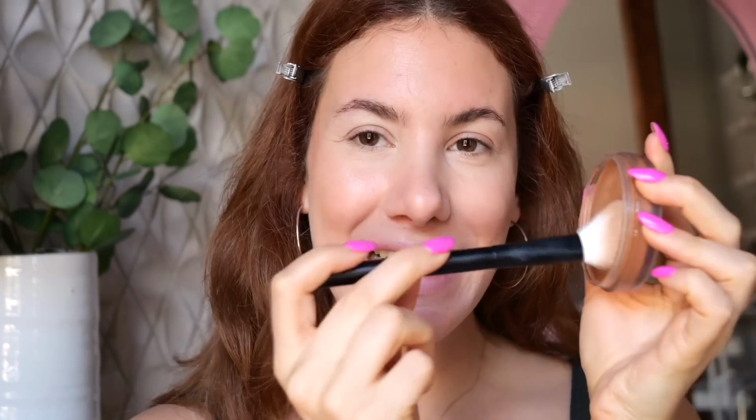For example, something like this, it's very, very, very dense, and this is going to give you harsh lines, and it's gonna be a little bit more difficult to blend things out. Whereas when things are nice and fluffy and you don't go in with too much pressure, like I'm talking barely even touching your skin, it will always look flawless. I'm gonna go back in with my bronzer, just a teeny tiny little amount.